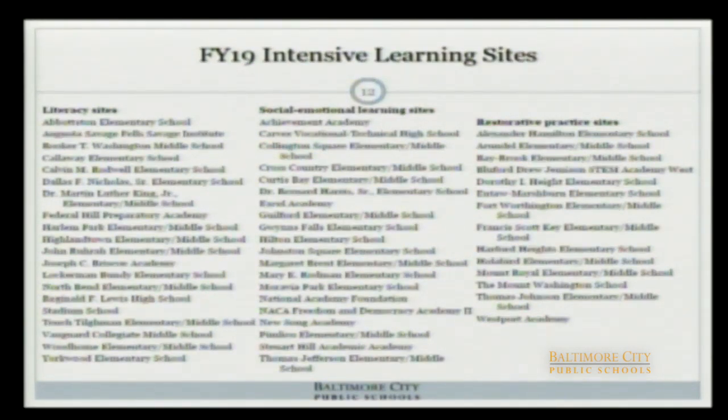So it's a great question. The blueprint is a focus on creating professional learning communities. So we're really trying to develop the capacity of staff to do more effective professional learning.